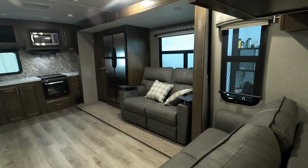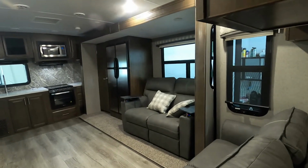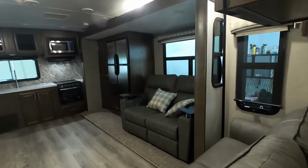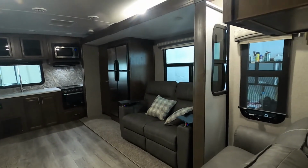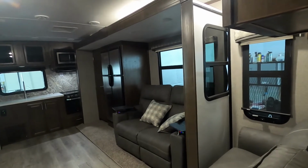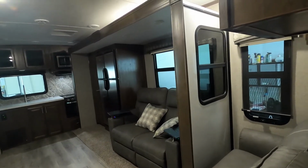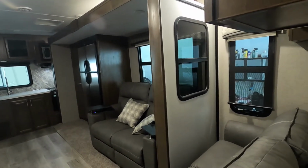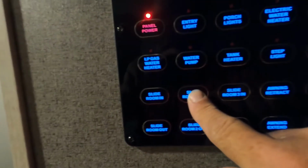See the bottom come in first. It does that on all units because that's where the slide mechanism is. It straightens itself back up as it comes in. So it slides in. Here's slide room number 2.